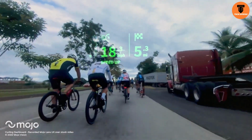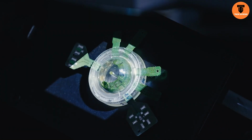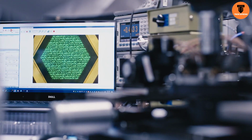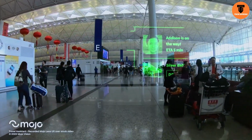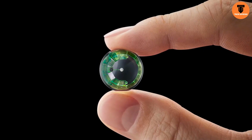It corrects your eyesight, connects to your devices, and keeps you updated without interrupting your flow. No more glancing at your phone. Your world just became smarter, more focused, and hands-free. This lens is packed with smart sensors, powered by tiny solid-state batteries, and designed to work seamlessly with your eye movements. It's perfect for athletes tracking their pace, professionals reviewing notes mid-presentation, or hikers navigating difficult terrain.